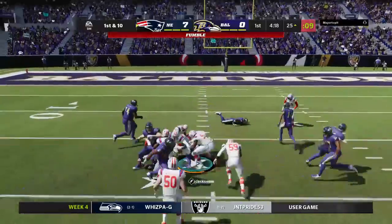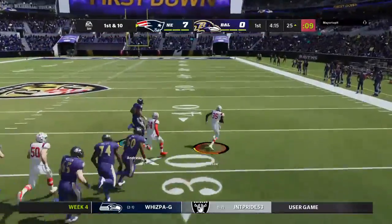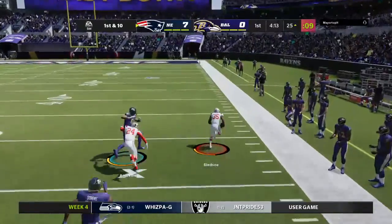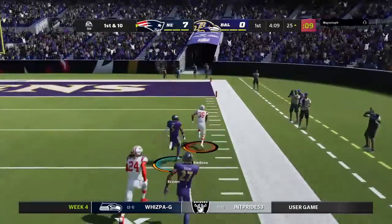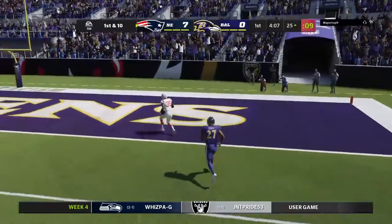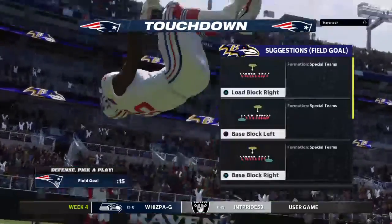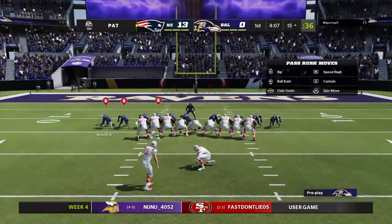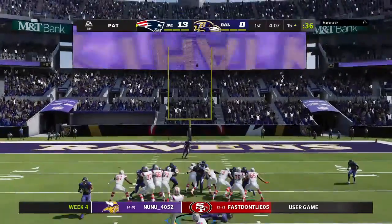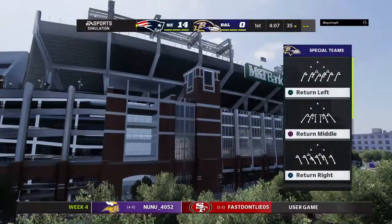Jackson hit, and he lost the football. And it's picked up by the Patriots. And now off to the races down the right side. And he's into the end zone. It's a fumble return and a Patriot touchdown. No going for two. They'll kick the point after. And it's good to make it 14-0.